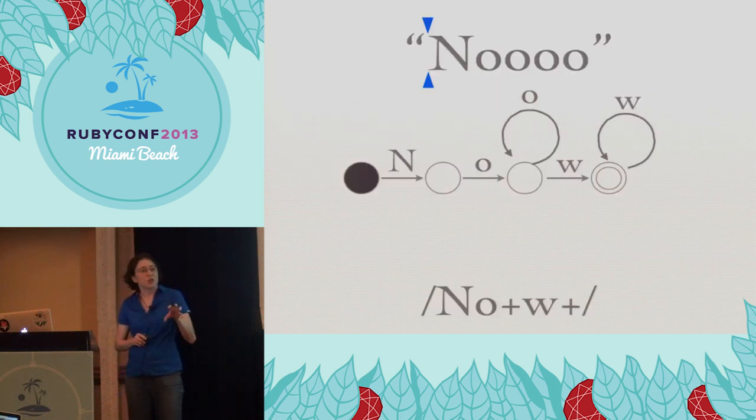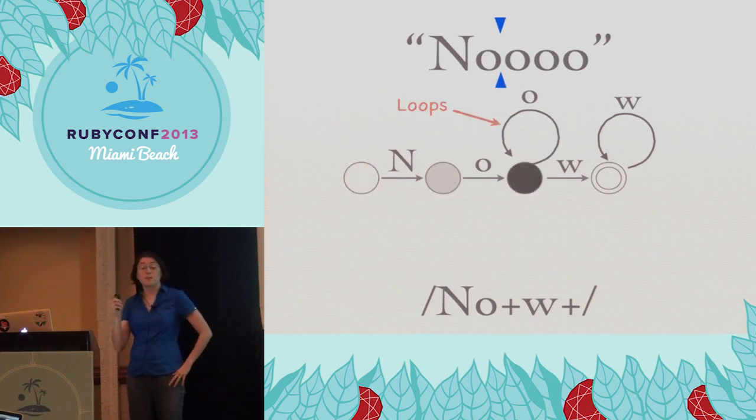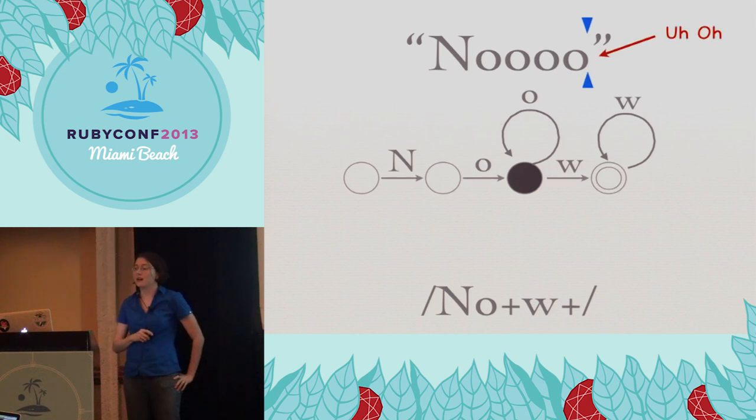In my finite state machine, it matches the capital letter N, then it matches the lowercase o, then it loops and matches the other o's, because remember that plus sign on the lowercase o is greedy, then the next o, and the next, and the next, and uh-oh. Once again, it's at the end of the string and it hasn't reached that final matching state. It hasn't found that lowercase w appearing one or more times.